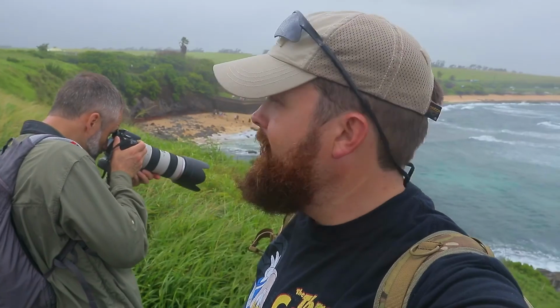Welcome. It's a bit of a misty morning here on the road to Hana. We're just gonna get started on the first leg of our trip, and we thought we'd stop at this beach. I don't know what it's called. We saw some turtles right over there. Many turtles.